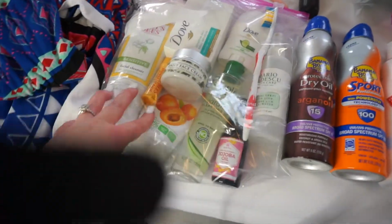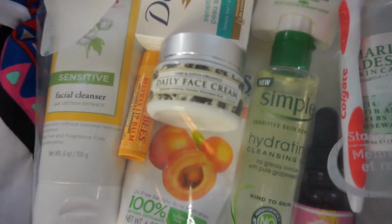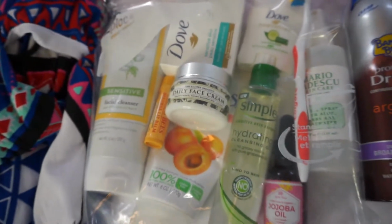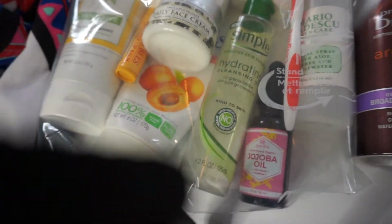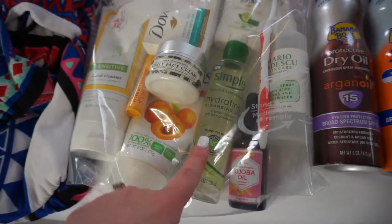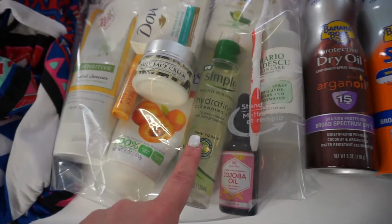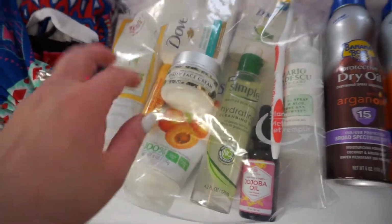Our toiletries: I'm taking my favorite face cream, my organic cream that you guys know I love, facial cleaner, and an oil cleaner. This is really good when you've got makeup on. You can just remove the makeup with the oil cleaner and it's going to be a little more gentle on your skin, and it's not going to dig all that dirty makeup into your pores. So this is really good. I recommend doing this before you do your regular cleaner.